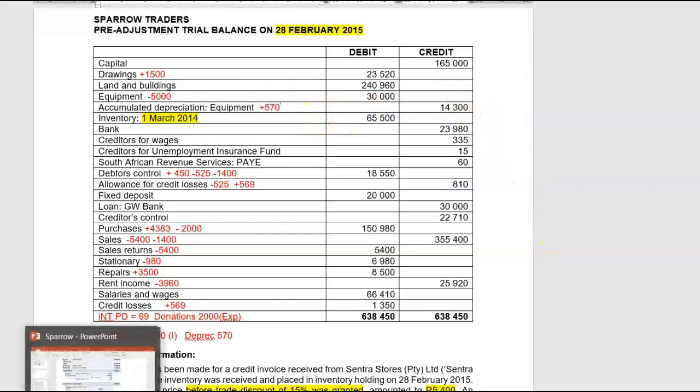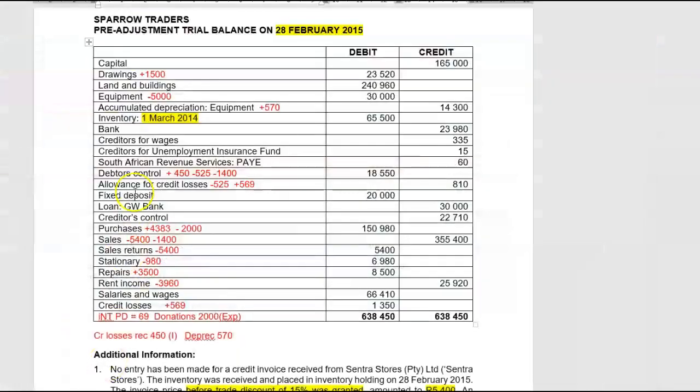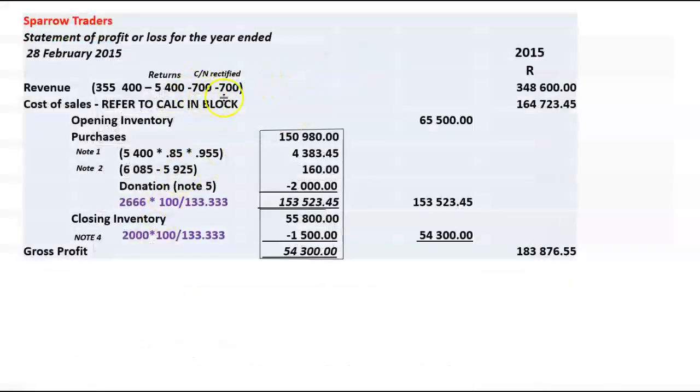Let's quickly just wrap up and look at the answer. Statement of profit or loss for the year ended of Sparrow Traders, which is a separate line item, 2015 Rand, and please again ignore the cents here. Revenue was 355,400, less 5,400, less 1,400. There's the 1,400, the two of them together.